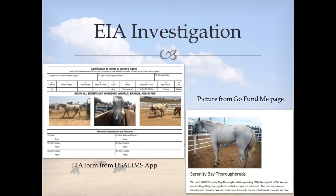This is a little bit of a parallel issue, but I thought it was interesting. This is an equine infectious anemia investigation we're involved in here. We have a horse trader, a horse dealer, that moves horses to a number of people, and with some interesting tools. He has 4,500 Facebook followers.